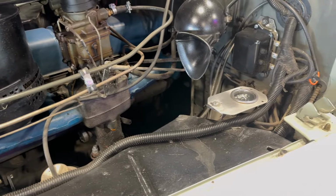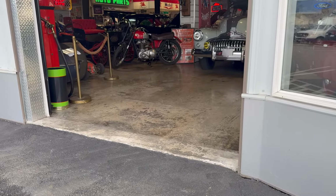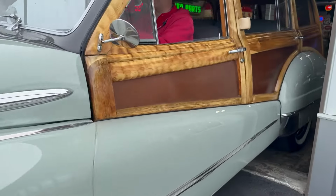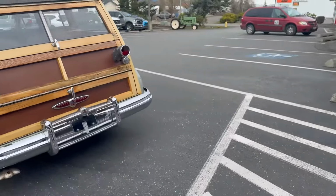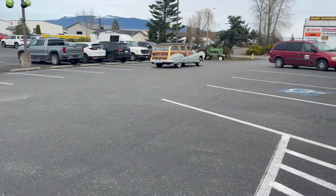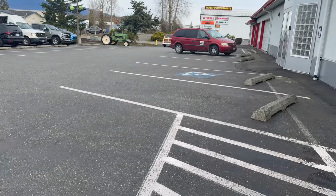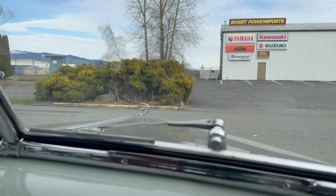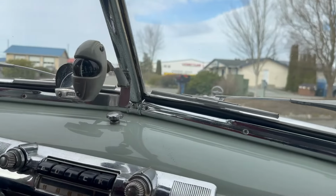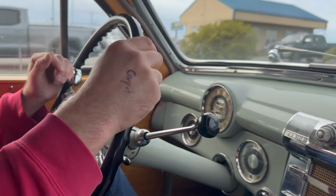We're going to take it down the road so you can get to see it down the freeway. So here comes the Buick out. Look at that. It's a nice car. Not perfect, but it sure runs and drives good. We're going to take the Buick down the road.